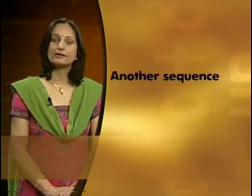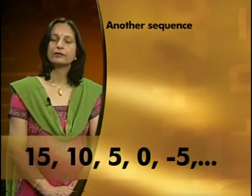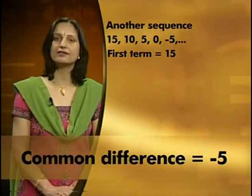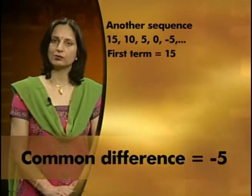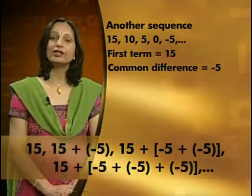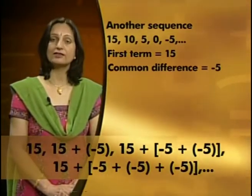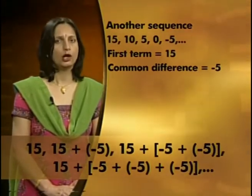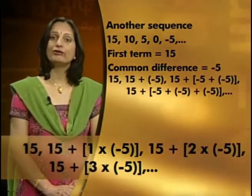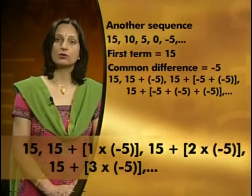Here is another sequence: 15, 10, 5, 0, minus 5 and so on. Here you can see that the first term is 15 and the common difference is minus 5. So, we can write the arithmetic progression as 15, 15 plus minus 5, 15 plus minus 5 plus minus 5, 15 plus minus 5 plus minus 5 plus minus 5 and so on, which can be written as 15, 15 plus 1 into minus 5, 15 plus 2 into minus 5, 15 plus 3 into minus 5 and so on.